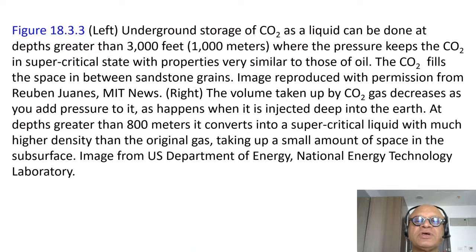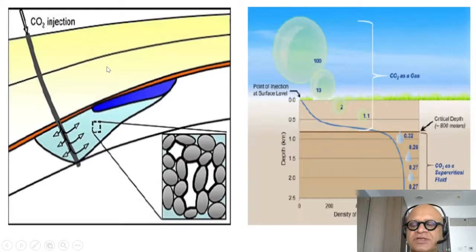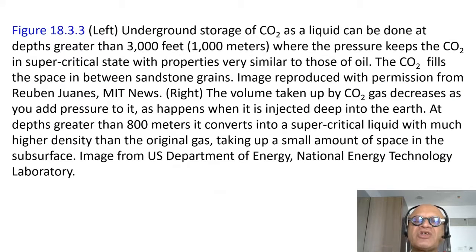Okay, the next figure I'm going to show talks about underground storage of CO2 as a liquid, which can be done at depths greater than 3,000 feet, because as you go down, pressure keeps increasing and the CO2 can be put into a supercritical state where it's neither gas nor liquid. So that's kind of the state of the fossil fuel and gases that are buried down there as well. The CO2 fills in the spaces between sandstone grains. This image here is from Reuben Johns of MIT News.